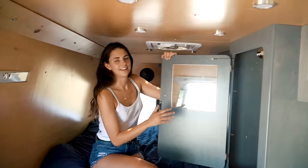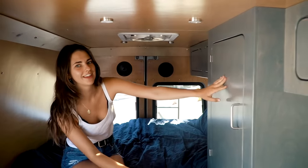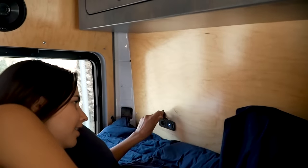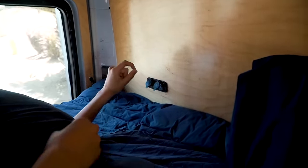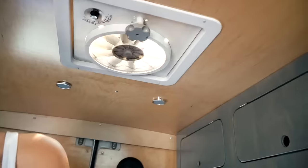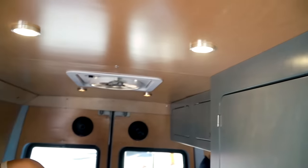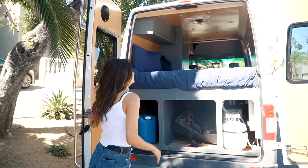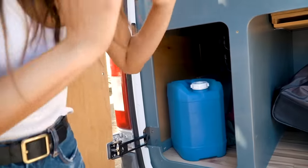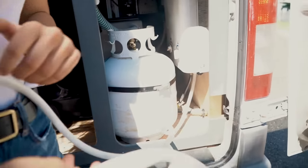In here, you got a mirror to hide yourself. Extra storage for clothing. There are plugs back here if you need to charge your phone at night. There's this vent here, which is great for cooking and cooling off the van. There's a light with a dimmer in case you don't want it too bright. Lots of great storage back here, surfboard racks even. Fit a lot back here. And then here, there's even a shower.